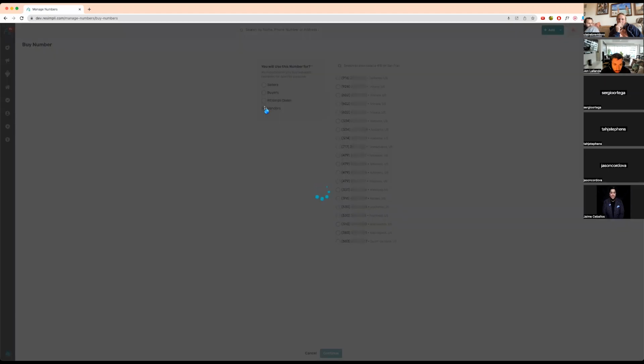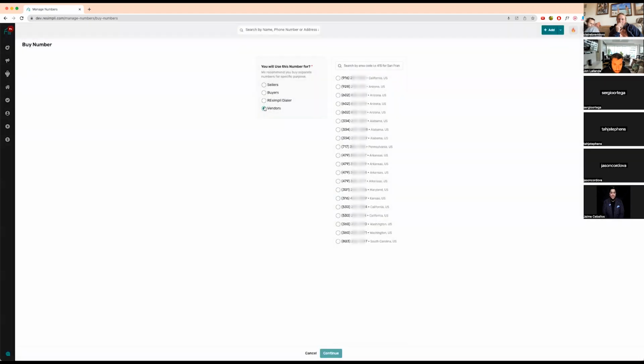Or you can add a phone number for your vendors also. This will be more like a general business number that you have. And then your team can call out vendors, and then the call will be recorded in that specific lead. So all the communication that you've had with the lead, with the vendor, buyer, seller will all be in that lead. So yeah, just to keep everything neat and organized.